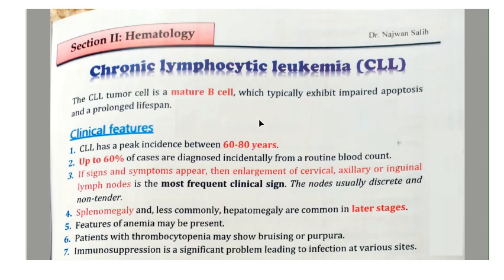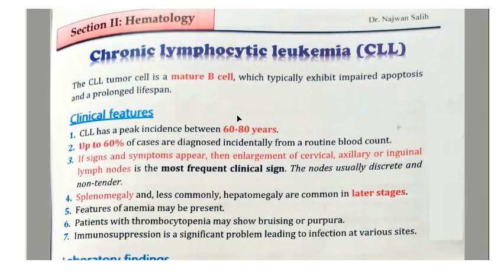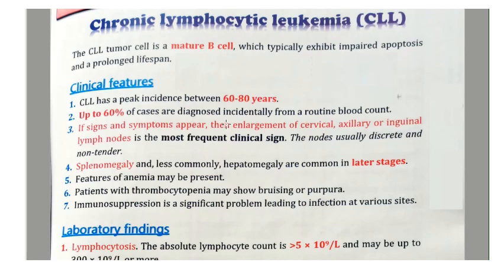إذن إذا ظهرت العلامات والأعراض فتضخم الغدد اللمفاوية السيرفايكال الأكسيلاري أو الانجوينال هي تكون أكثر العلامات السريرية شيوعا، وهذه النودز عادة تكون discrete منفصلة and non-tender. Splenomegaly and less commonly hepatomegaly are common in later stages. إذن يعد تضخم الطحال وبشكل أقل شيوعا تضخم الكبد أمر شائع في المراحل المتأخرة.